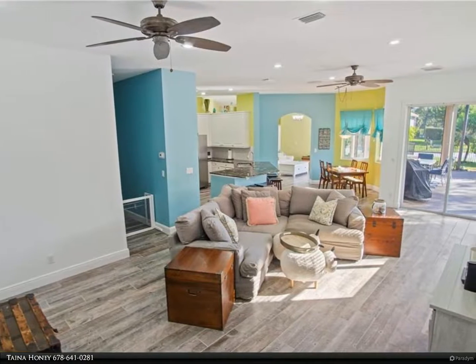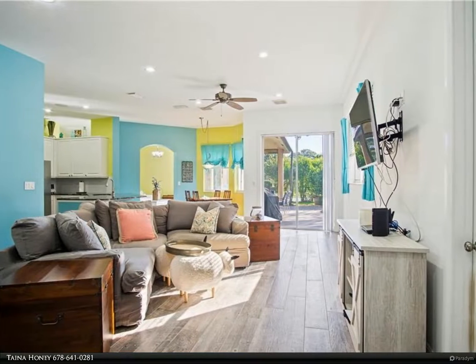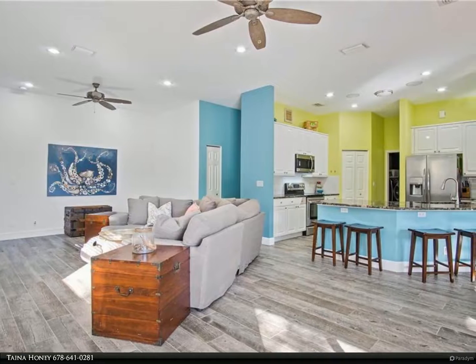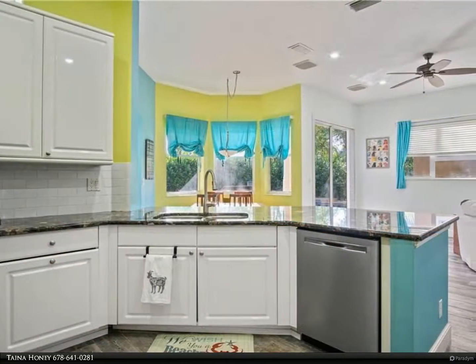The original section of the home has a formal living/dining area, an office and a large open-plan living area off the kitchen. The owner's suite is on the main level with walk-in closets and an updated bathroom. The air conditioner was replaced in 2018 along with the pool equipment. Sold as is with right to inspect.